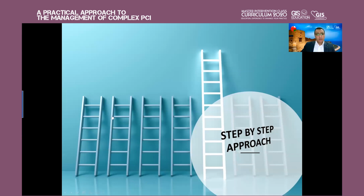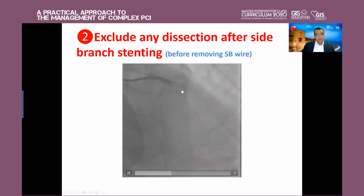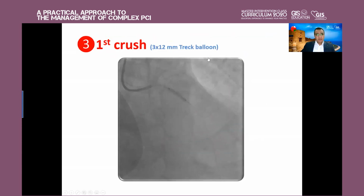So after wiring of both branches and pre-dilatation of the LAD and diagonal, the first step is side branch stenting. And there are two steps here. The first step is to protrude the side branch stent into the main vessel around 3 millimeters in order not to miss the ostium. And the second step is to park a balloon in front of the side branch, and we use this balloon here, after stenting the diagonal with a 2.75/23. The second step is to do an angiogram to exclude dissection or any complication before removing the wire and crushing the side branch stent. So the next step is the first crush. And we crushed the stent here with a 3.0/12 Trek balloon.